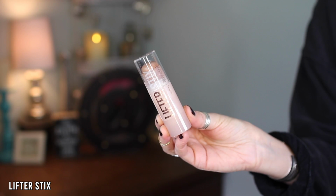Next up, this is the Maybelline Lifter Stick Multi-Use Face Stick. Contour, bronzer, concealer, foundation stick. So it really just depends on what shade you get, for what you want to use it for. All-in-one creamy face makeup stick with cranberry seed oil.